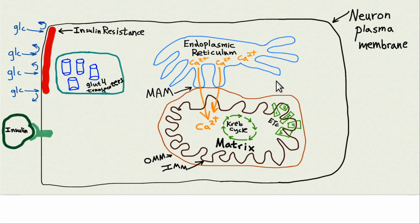They want to ramp up metabolic activity. The endoplasmic reticulum has little finger-like projections that contact the mitochondria, and these are called MAMs, mitochondria-associated membranes. In this context of needing to ramp up activity, they will start sending calcium from the endoplasmic reticulum, a storage site for calcium, into the mitochondrial matrix. The benefit normally would be that it causes upregulation of Krebs cycle enzymes.